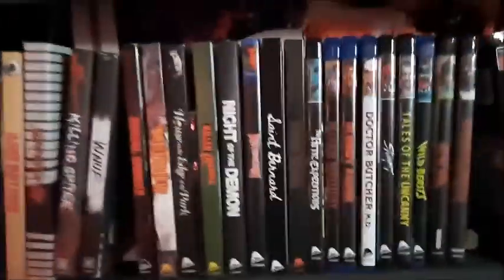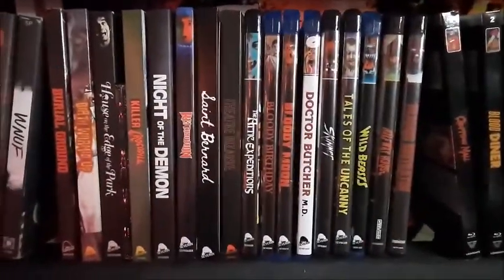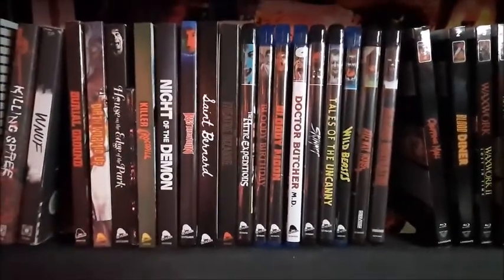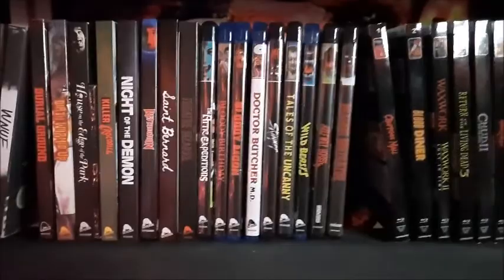So that is my small little Severin collection. I'm sure I'll add more to it. There's others I do want to grab at some point. Like I said, they're not my favorite. They put out some interesting stuff, but they do have a lot. But I kind of lean towards some of the other boutique labels when I have the extra money. But there's more I'll add to it. But that's my Severin collection as of right now.